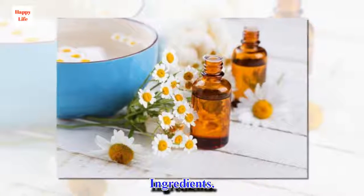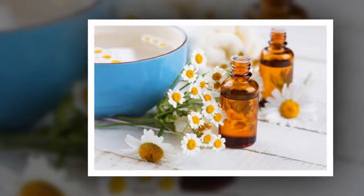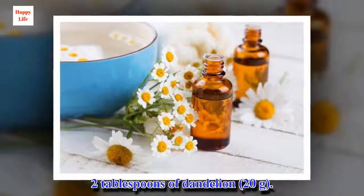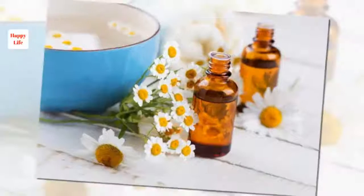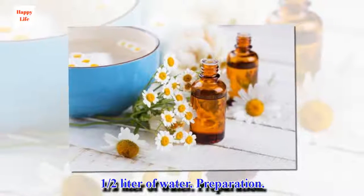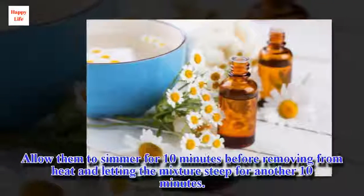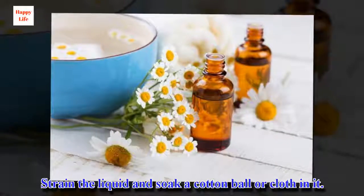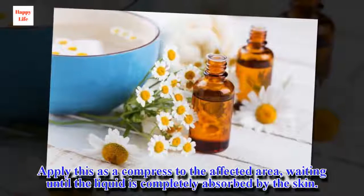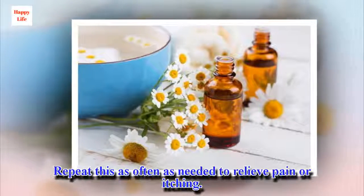Ingredients: two tablespoons of witch hazel, 20 grams. 2 tablespoons of dandelion, 20 grams. 2 tablespoons of celandine, 20 grams. 1/2 liter of water. Preparation: bring the water to a boil and add the herbs. Allow them to simmer for 10 minutes before removing from heat and letting the mixture steep for another 10 minutes. Strain the liquid and soak a cotton ball or cloth in it. Apply this as a compress to the affected area, waiting until the liquid is completely absorbed by the skin. Repeat this as often as needed to relieve pain or itching.